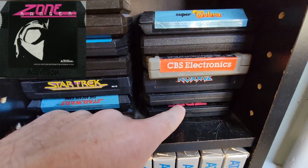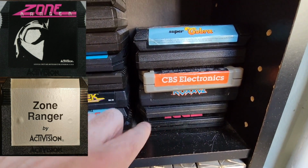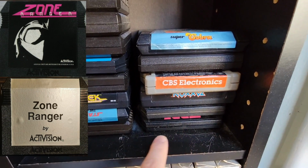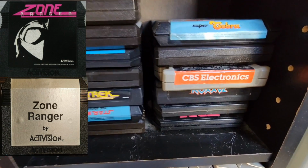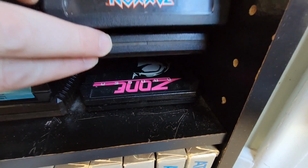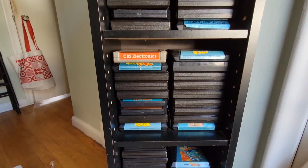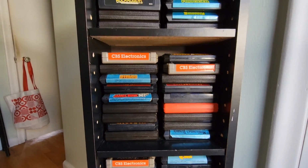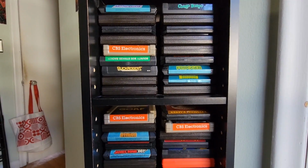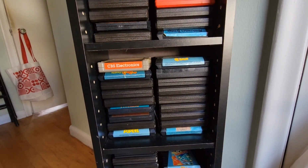But the other one, this Zone Ranger, also has a second version too. Actually, I think it's either the first or second version, I believe it's the first. It has the silver label. I think the silver label just says Zone Ranger on it, and then the makers of the game. But this is the black labeled one with the pink on it, which is really a sharp looking label anyway. But those two, I believe, are the two alternate cartridges that I'm missing, if you want to call it alternate. But what you're looking at are the original 69 cartridges for this beautiful Atari 5200 system.